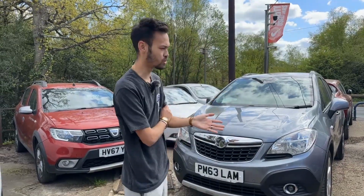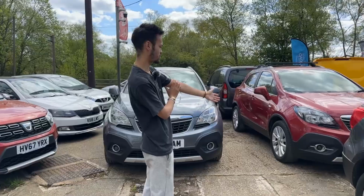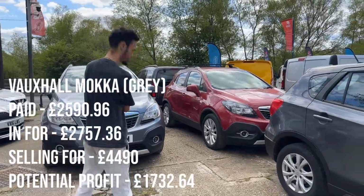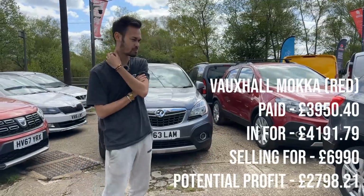I've got 2 Vauxhall Mokkas, one's 7,200, one's 4.5. I think that's done 50-odd thousand miles on a petrol. This has done 99 on a diesel. I sell a lot of them. I don't personally like them, but they're good.